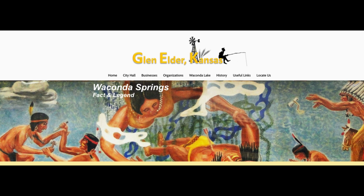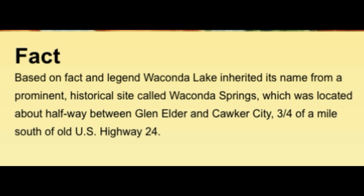So first, I wanted to talk about this place called Wakanda Springs in Glen Elder, Kansas. And these are the facts and legends, supposedly. And it says here, fact. Based on fact and legend, Wakanda Lake inherited its name from a prominent historical site called Wakanda Springs, which was located about halfway between Glen Elder and Cawker City, 3/4 of a mile south of Old US Highway 24.